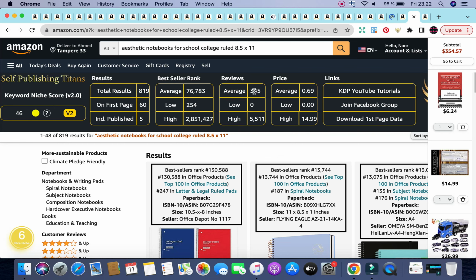Also, the average reviews are 345, and the average price here, there's some error with the average price right here, but we do get a confirmation by Amazon Scout Pro Chrome extension, which gives us a number 6, categorizing this as a nice niche, and it beautifully complements all the data given by Self-Publishing Titans. So again, good keyword niche score, total results under 1,000, average bestseller rank under 300,000, which is ideal. Highly recommended you create notebooks for this keyword.